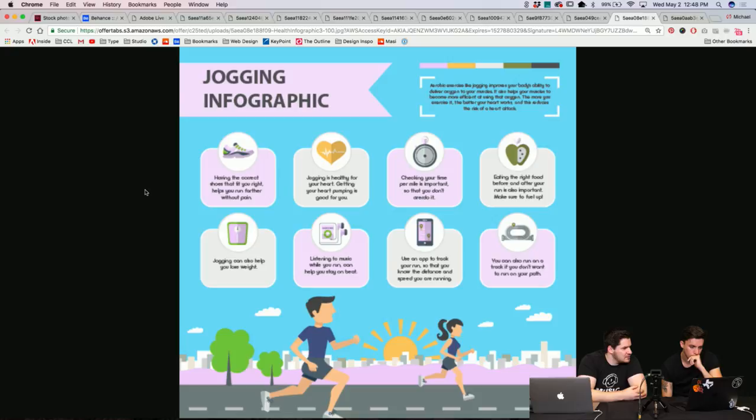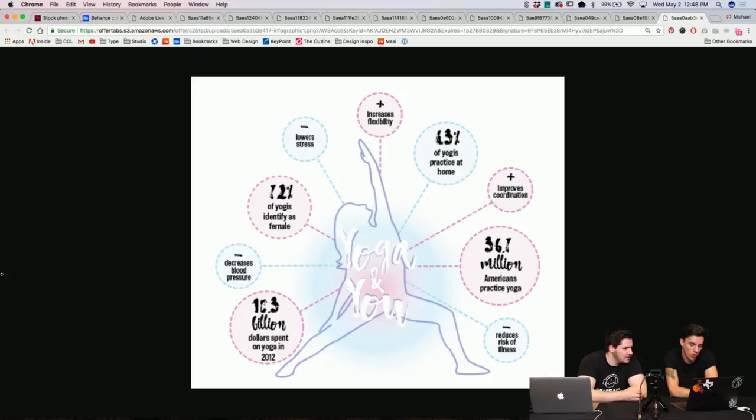Cool. And finally, oh hello, yoga and you. $10.3 billion spent on yoga in 2012. That's a lot. The font is not really what you want to go with. I'll put it to you that way. I feel like a lot of tanning salons and yoga places have a lot of this kind of faux scripty fonts. I don't know what it is. I don't really like it though.